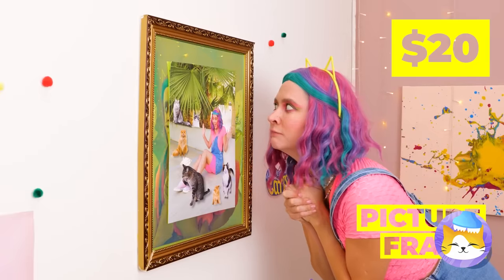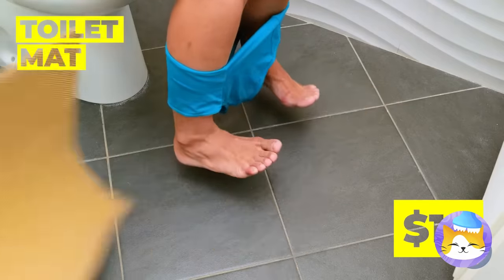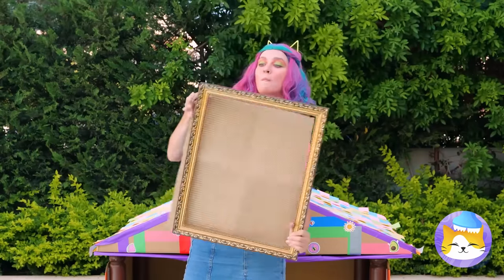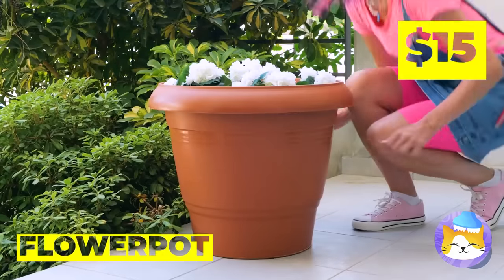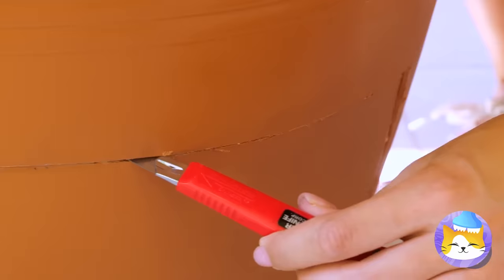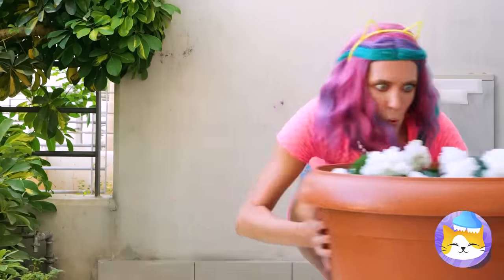Oh, and what a lovely picture frame. Excuse us, we're just gonna borrow this too. Wow, this mat fits inside the frame. What are the odds? And now we have a brand new scratching post. This flower pot has a lot of space. Cut it open, and it's a perfect private makeshift litter box.